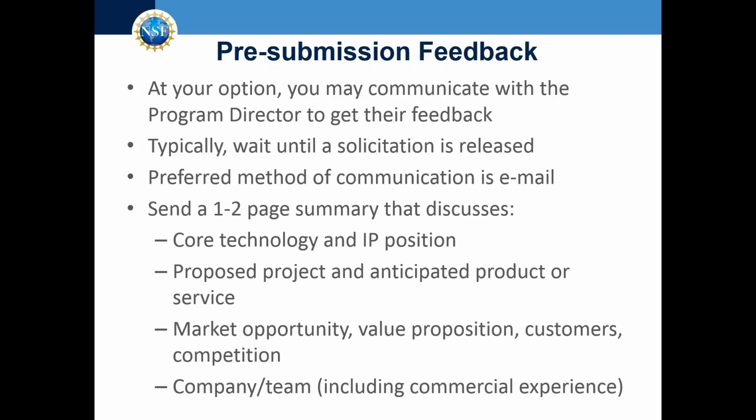And again, it's very difficult for us to all answer you as individual program directors. Best to send just to one program director, and they will either respond to you or make sure it gets to the right program director. We also ask that you wait for the solicitation to be released. Of course, it has now been released, so we welcome your email. And again, the preferred method of communication is by email.